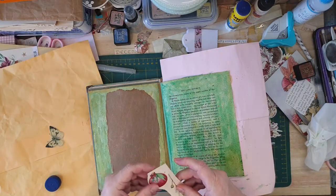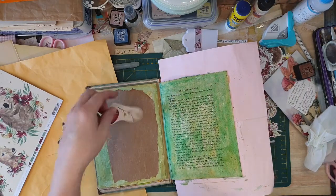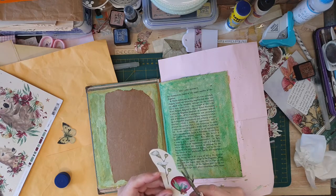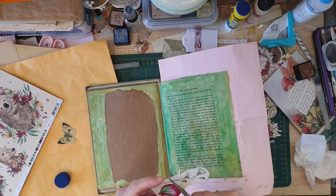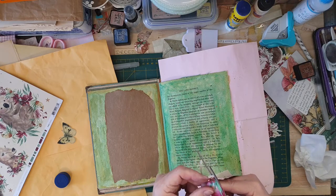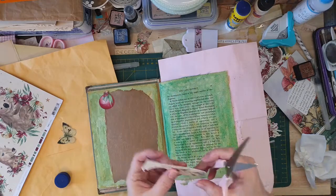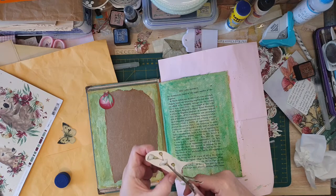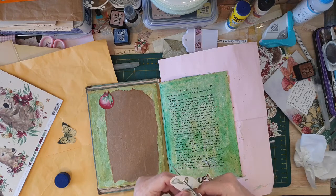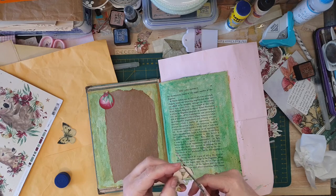Where was it? I got this Kaisercraft. It was very Australian type of Christmas paper, and I quite like that. So I'll cut out my little bauble. Some of the stuff I've already pre-cut out. It's sort of like December, I try and add a touch of a Christmas theme. As far as this is concerned, I'm going to do, not quite, exactly. So this is like the wattle or the gum nuts, which is very Australian.